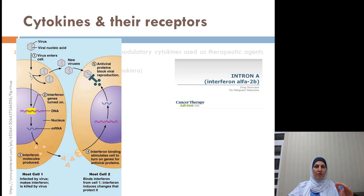So this is one of the mechanistic actions of interferon for treating resistant or chronic viral infections, by having a huge amount of interferon, which will help the cells to produce this antiviral effect or block the virus spread.